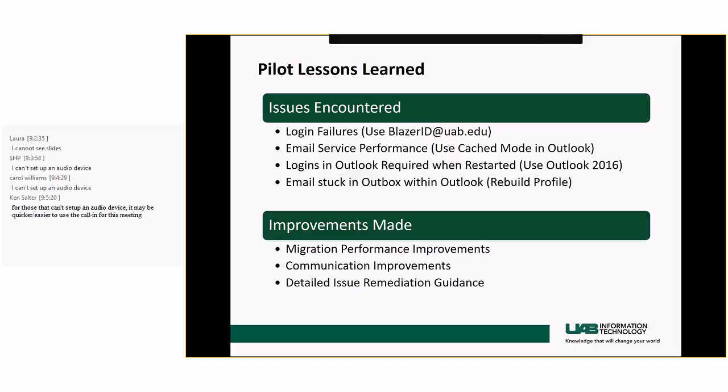Email service performance. I know in the past, desktop services has recommended that you not use cache mode, but you're connecting now, or you will be connecting to your email across the internet. So it is recommended that you use cache mode, so you keep a local copy. It doesn't really improve your performance in a technical sense, but having that local copy allows you to click through between folders and other messages without seeing that 5-10 second delay that you could potentially see when you're connected in an online mode.